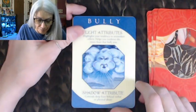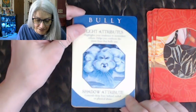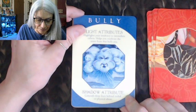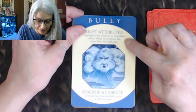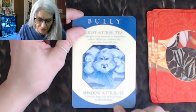Wow. Bully. The light highlights your tendency to intimidate others, helps you confront the inner fears that bully you. Conceals deep fears behind verbal or physical abuse.